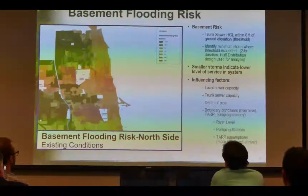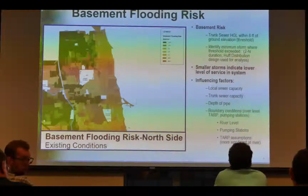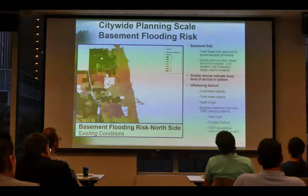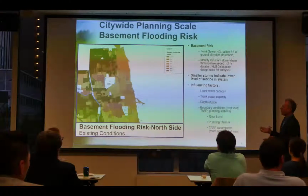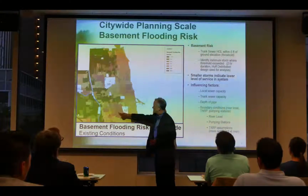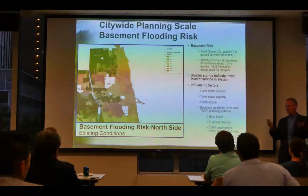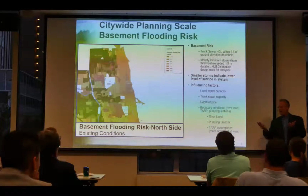So we use this model with the trunk system, ground elevation, a lot of the local sewer capacity, the trunk capacity, the depth of the pipe, various factors that go into looking at what the risk factors are for basement flooding. So this is where we're looking at red is bad, green is good. That just shows you we are underserved on the local sewer system here on the lakefront in this area. So that's where we try to go now, after these areas, to try and reduce it. Because the whole idea when we're looking at this local sewer system is where can we make the biggest impact in terms of area served? How can we maximize the total area served by upsizing the local sewer?